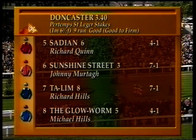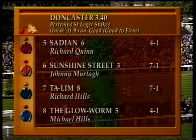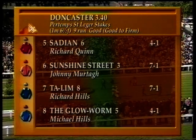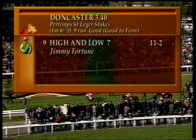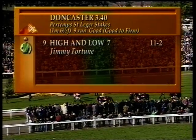Here's the man, Richard Hills. This is his 4th ride. The Glowworm at 4 to 1, ridden by Michael Hills. Placed with the Fly and Broadway Flyer. And High and Low, 11 to 2 chance, ridden by Jimmy Fortune. Lined up.